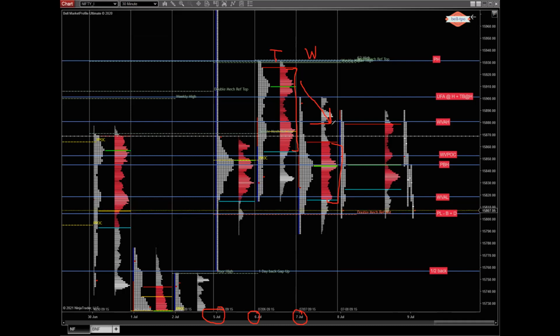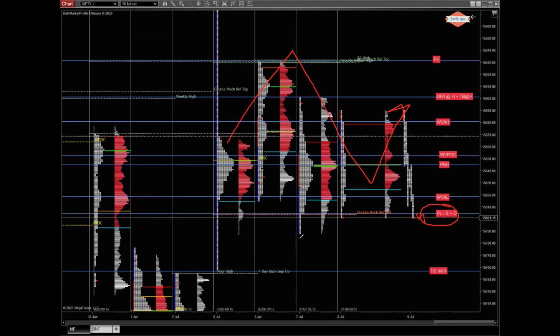Sorry for the messy chart, but I just want to explain the context first. Tuesday and Wednesday: this was the previous value, Monday's value, where we saw value higher, then value developing lower. Now the overall value is developing sideways. So from a context perspective, nothing has changed. The intraday players are just trying to time the market and take the entry. Coming back to the current auction, let's see.